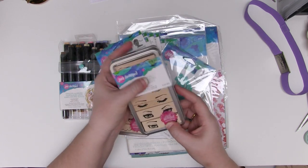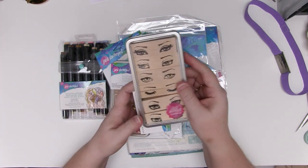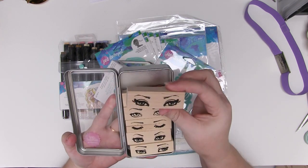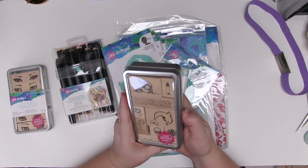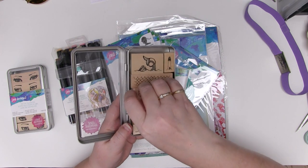So this is a tin of glances, so it's all the little eyes. I'm going to have fun playing with this. That's so cute. Aren't they gorgeous? Isn't that beautiful? I just love these. And the little tin of mermaids, that's so cute too. It's got little mermaids, and I reckon this little guy is going to be perfect for art journaling in my planner. Just something a little bit special.